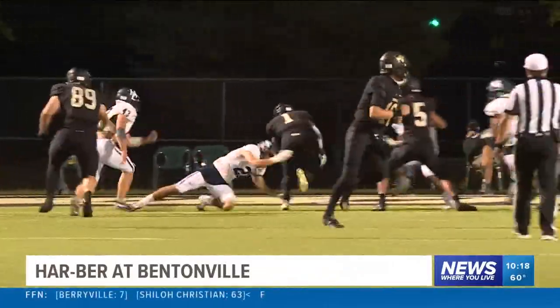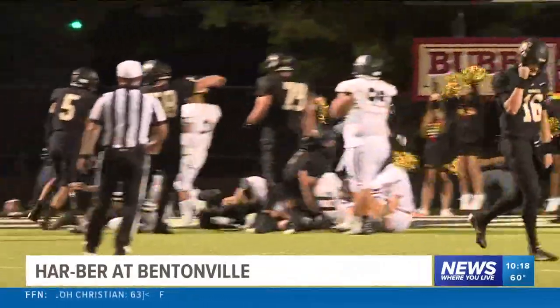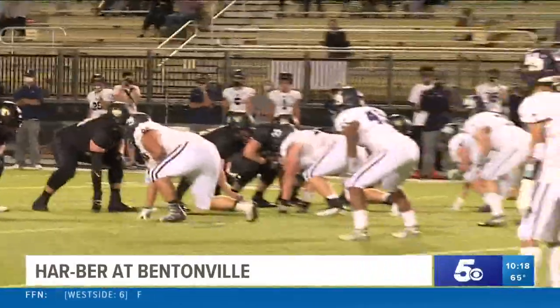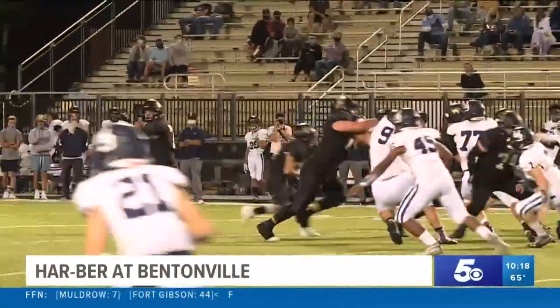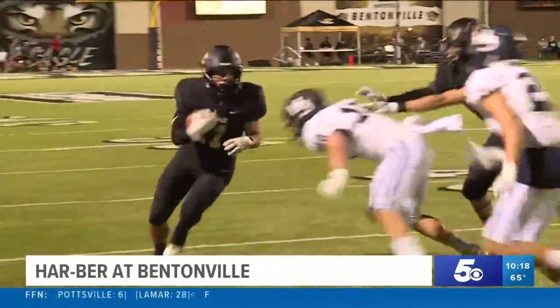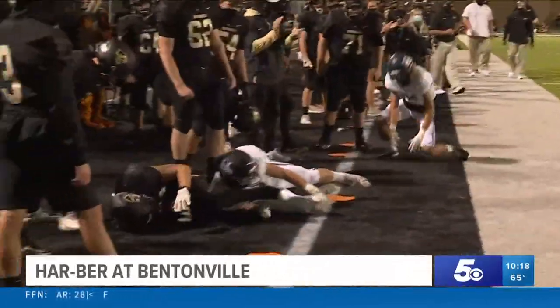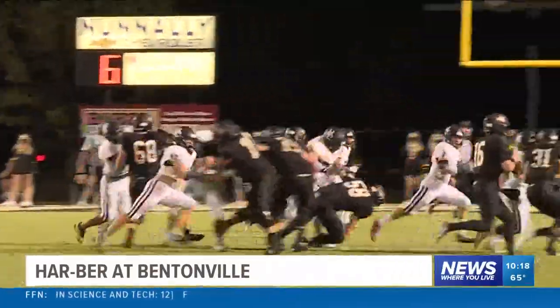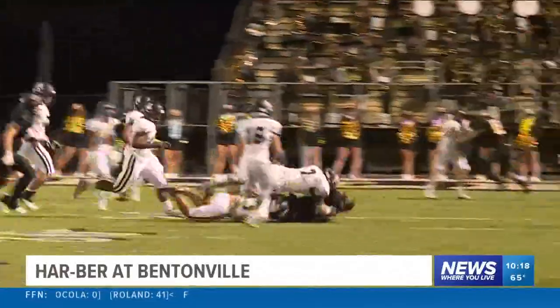Josh Ficklin now going to get things done in the running game for the Tigers. 37-0. And let's, why not, keep it going. Bentonville this time fakes the handoff. Edwards throw to the outside. It's caught. That's Cade Foster. Gets tackled out of bounds. Things, though, just keep spiraling if you're Har-Ber and keep going great if you're Bentonville.